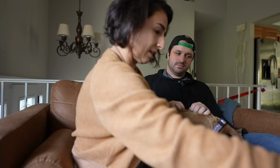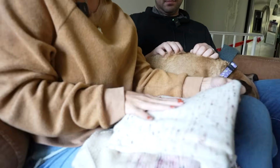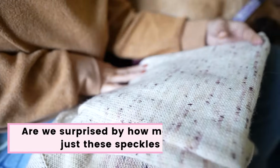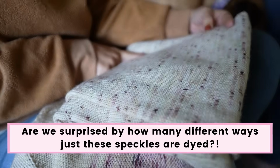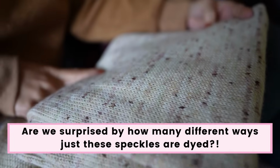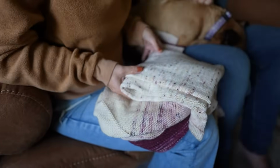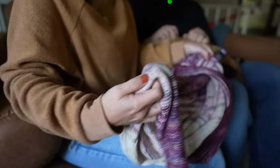Okay, so then I think the next option is this where the entire back, there's no natural in this, right? It's light colors, but the entire back is dyed, and then there's one color speckle. Still too light. Okay, so you want something like this.